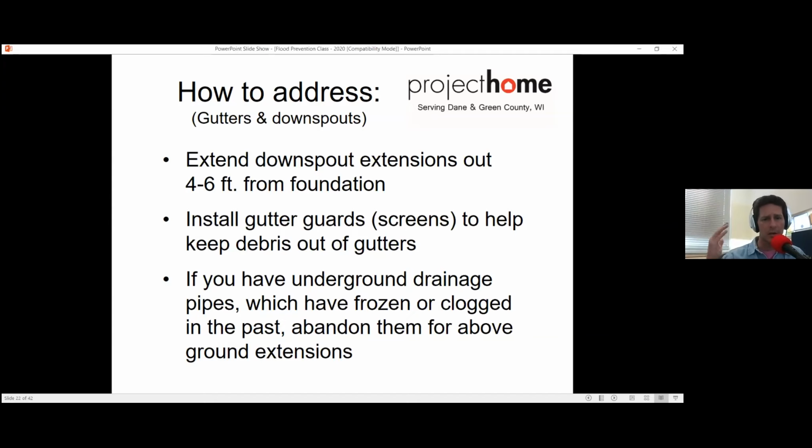Also, gutter guards or gutter screens are really helpful for keeping debris out. They do have a little bit of water running over them at times, but it's pretty minimal. And for what it protects you from, having actually clogged downspouts or really have the water build up and be an issue, it's certainly well worth it. There are a couple options there. Some are vinyl or PVC based, and they also have metal ones as well. It's kind of up to you what you want to go with there, but most of them are pretty easy to install as well.